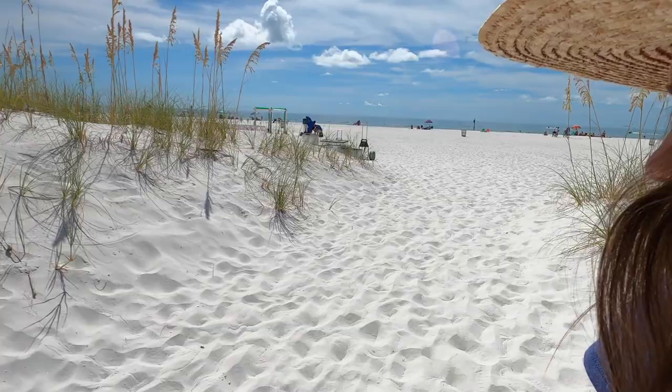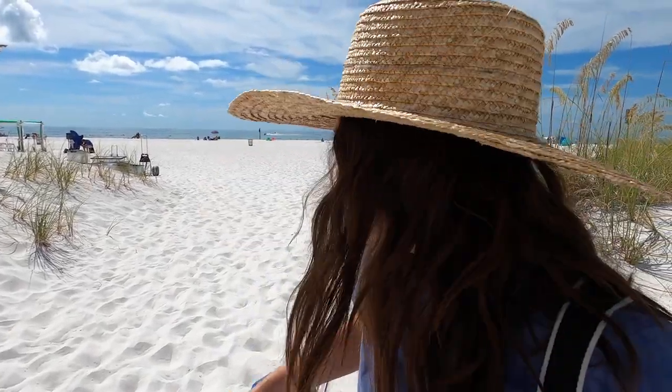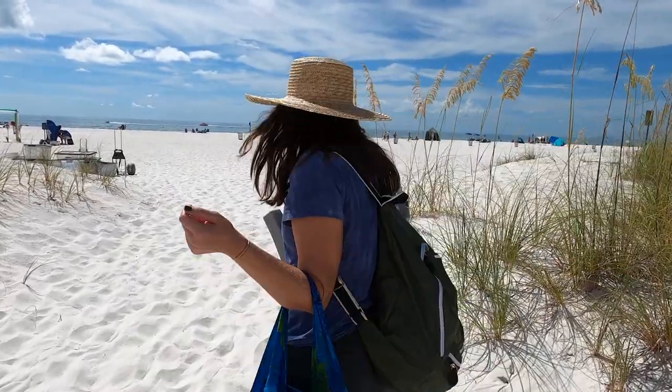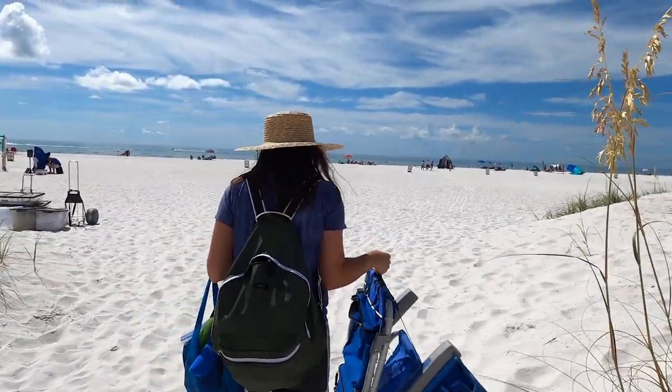All right, already this beach is in fact sugar sand white, which I love, but I can't see anything because of the glare. Also, this is not fun to haul, but it'll be worth it. Oh my God, it's so bright.